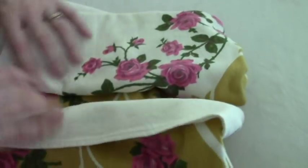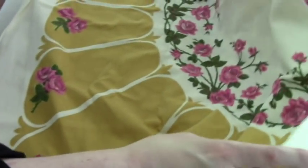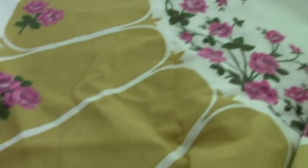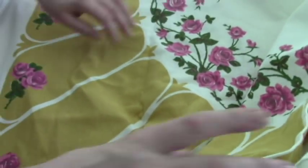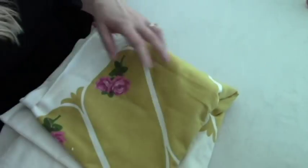And I got this beautiful tablecloth for in here. This was only $2.99, and it's one of these printed ones. Vintage printed. Ooh, this will be pretty in here. And it's in nice shape, too. I'm thrilled to get that, too.